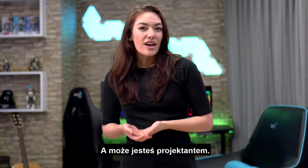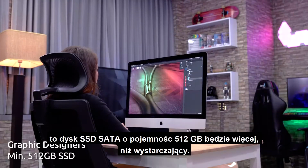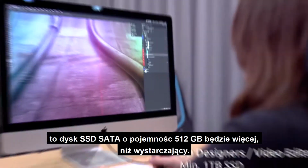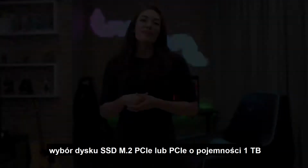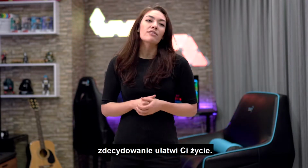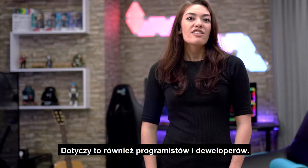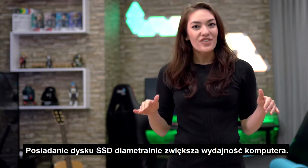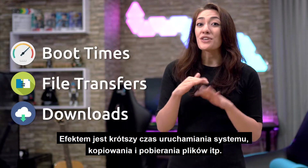Or maybe you're a designer. In that case, if you're doing some graphic design on, for example, Photoshop, then for sure a 512 gigabyte SATA SSD would be more than enough. But for more resource-intensive tasks like 3D design or video editing, then something like a 1 terabyte M.2 or a PCIe SSD will definitely make your life a lot easier, especially for rendering and exporting large files. This goes for programmers and developers as well. Having an SSD will do wonders for accelerating your PC's performance. Faster boot times, file transfers, downloads, you name it.